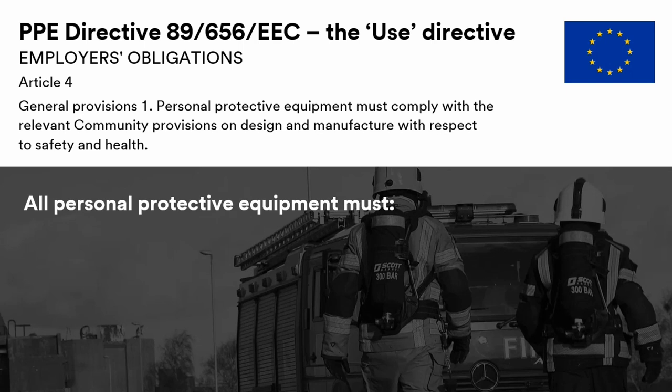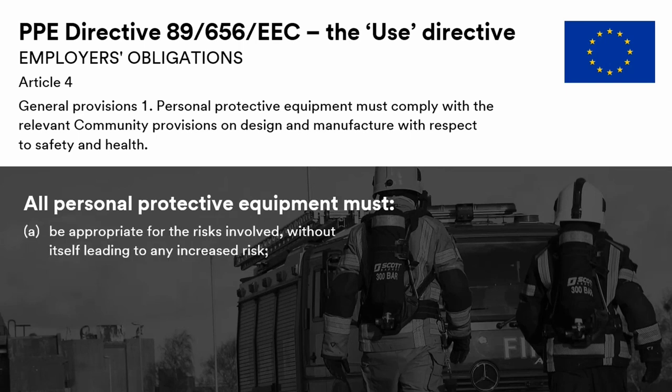Starting with the legal duties for use of personal protective equipment, as outlined in the PPE directive, it is important to note that this directive lays down the minimum requirements for personal safety. So it's always suggested that you develop your own standards with regards to the use of respiratory protection in your work environment. Personal protective equipment must comply with the relevant community provisions on design and manufacture with respect to health and safety. When choosing PPE, choose good quality products which are CE marked in accordance with the personal protective equipment regulations. Your suppliers can advise you on this.